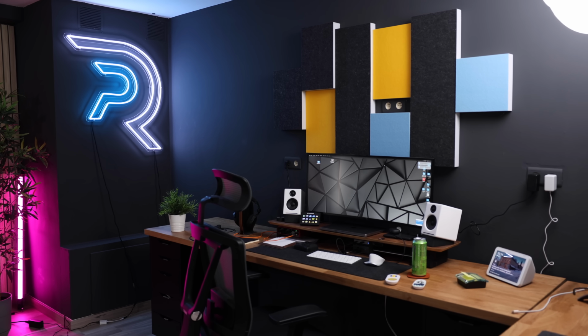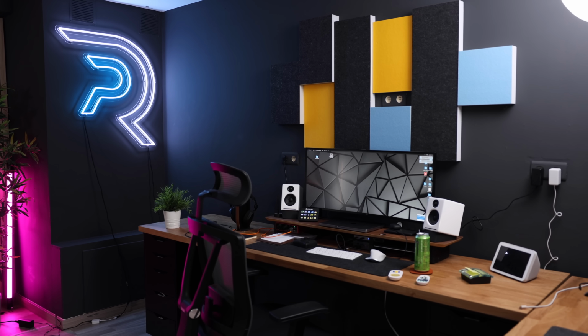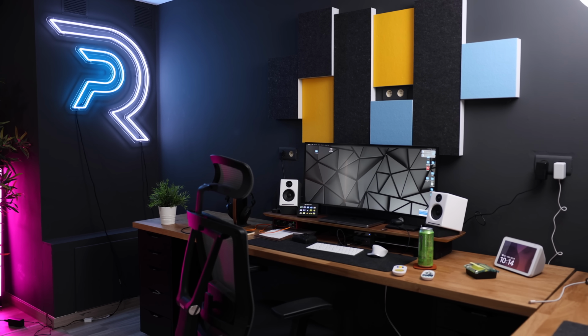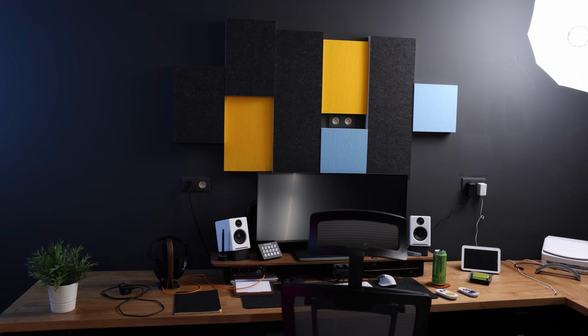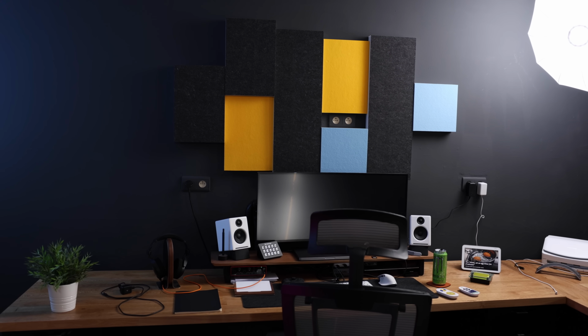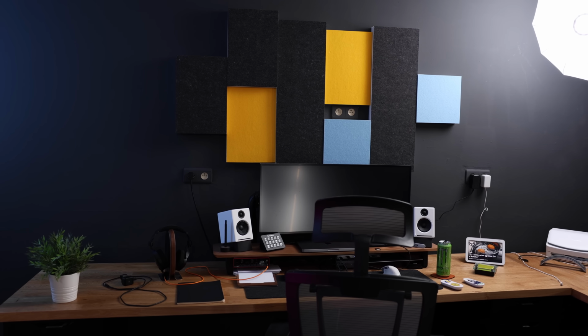Right, so when I moved into this place, I basically just transplanted all of my old stuff from my tiny studio in our spare room of our house to this studio space. But as the studio started coming together, my desk setup started to stick out like a sore thumb. So I decided to finally bite the bullet and build my dream desk setup.